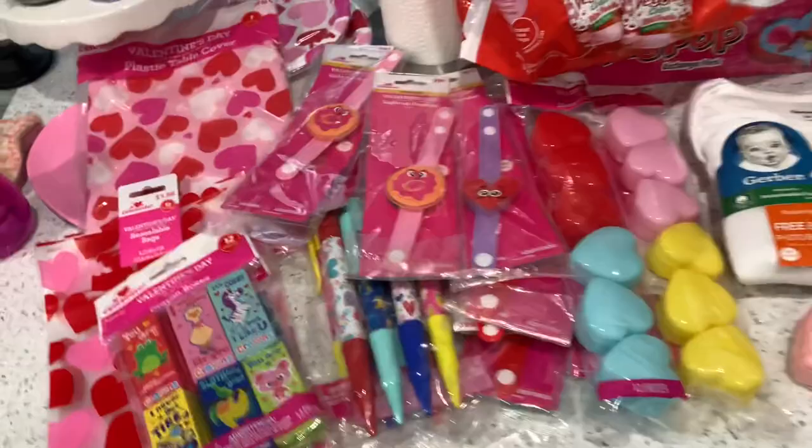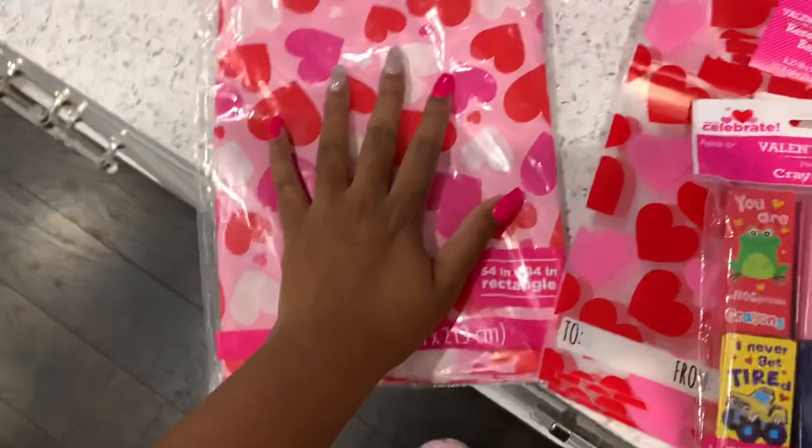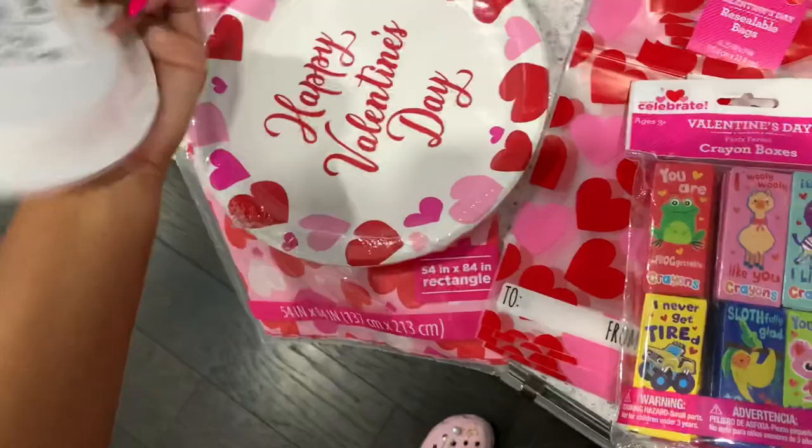So, I went into Walmart because I needed a tablecloth for here. I'm not sure if I'm going to decorate the table in her room or bring a table down here in the kitchen area, but I needed a disposable tablecloth. This one was 98 cents. I also picked up some disposable dinnerware just for us to eat off that day and be festive. It says Happy Valentine's Day. This was 98 cents for each piece, and you get 10 in a pack.